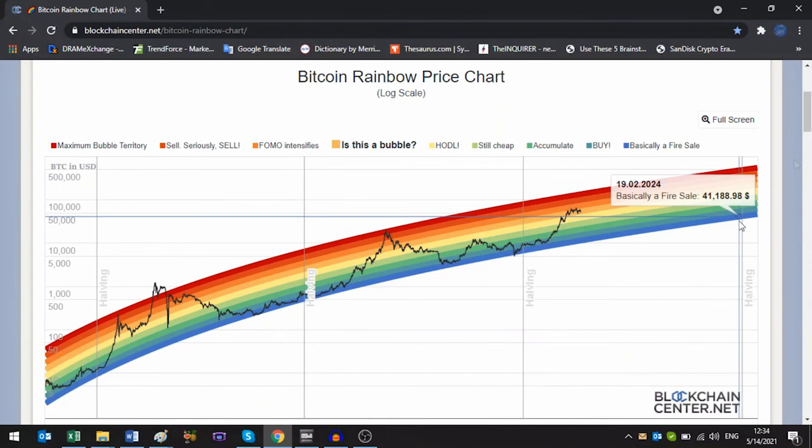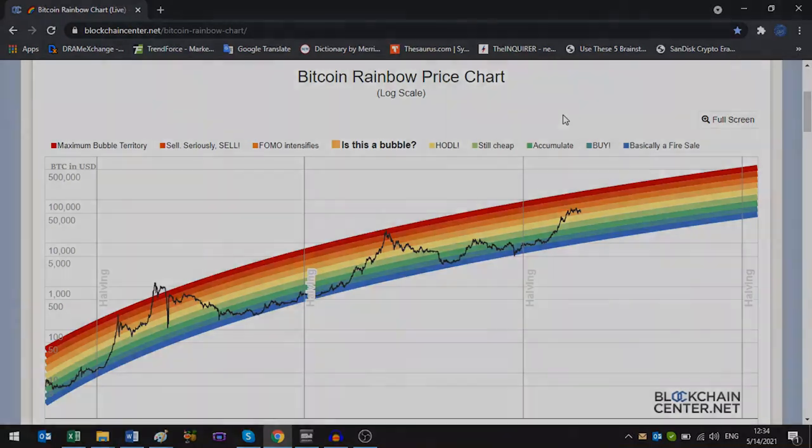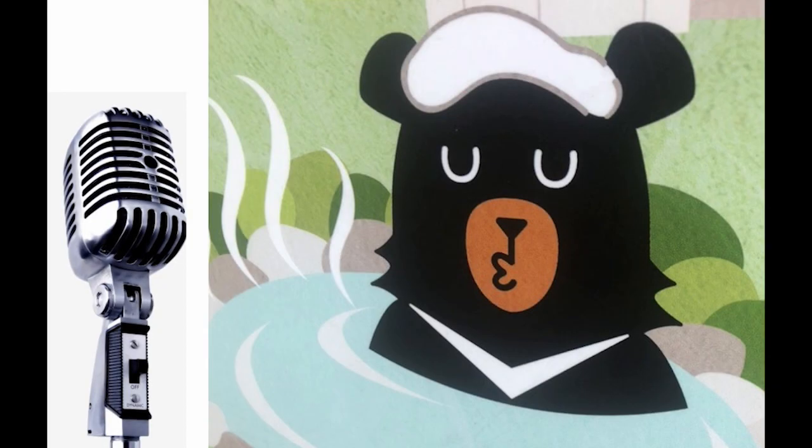This is the Bitcoin Rainbow price chart. You can find it at blockchaincenter.net. Bitcoin Rainbow chart. Poke around for yourself. And do not take this as any kind of real world advice. This is just magical internet money, crazy numbers on a cool little chart, with funny meme words. That's all it is. It doesn't mean nothing.